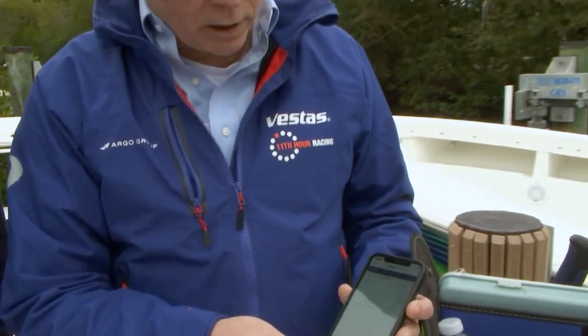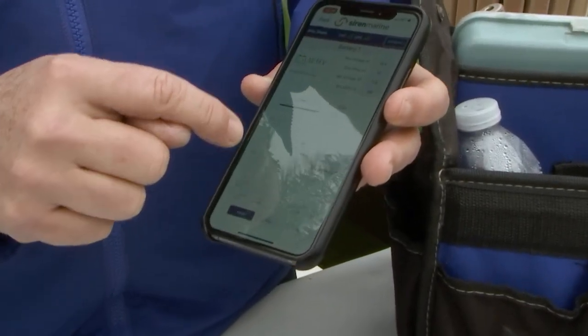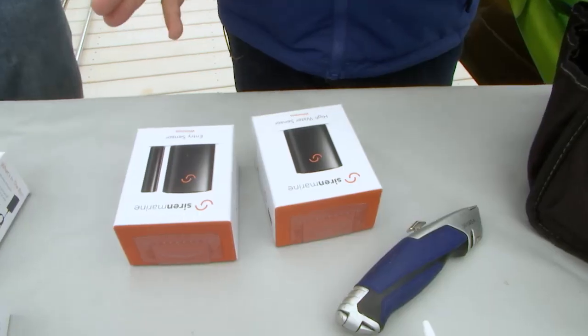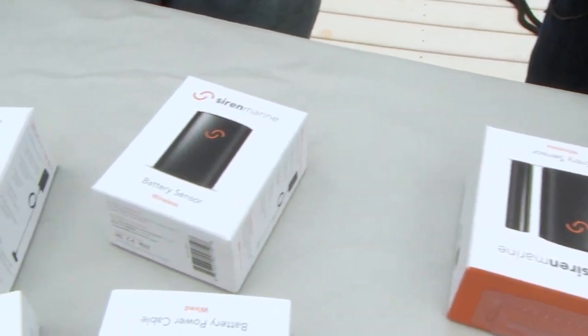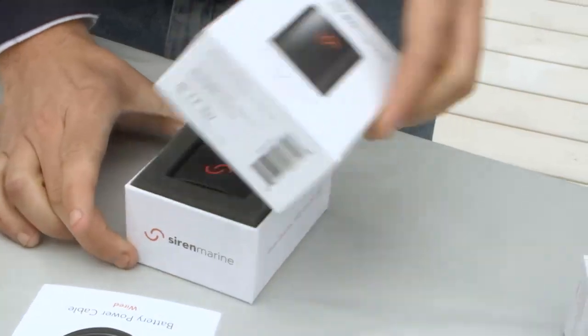Okay, so that all looks good. We'll just go in here and take a quick look. We can see exactly when the unit lit up, and the current voltage is 12.19. So we're going to add some wireless sensors now. We've got high water, entry, and the first one we'll hook up is the battery sensor. So let's go ahead and open the box and we'll talk about what is in the box.